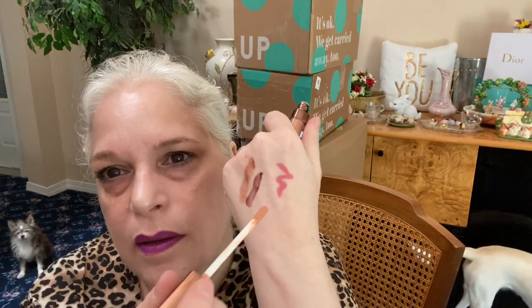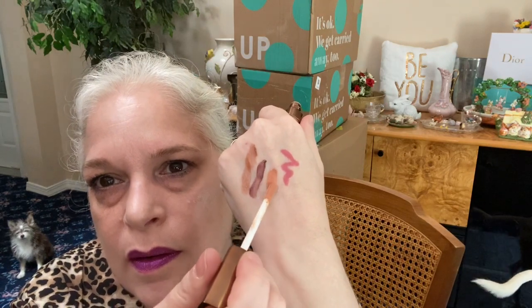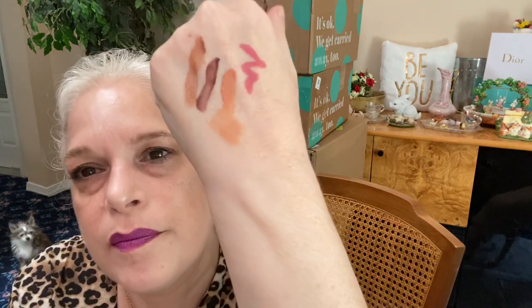Oh, let's do you right here. So you guys, you could sheer these out. Let me show you. Or you can like layer them. I don't want to put it on over this.